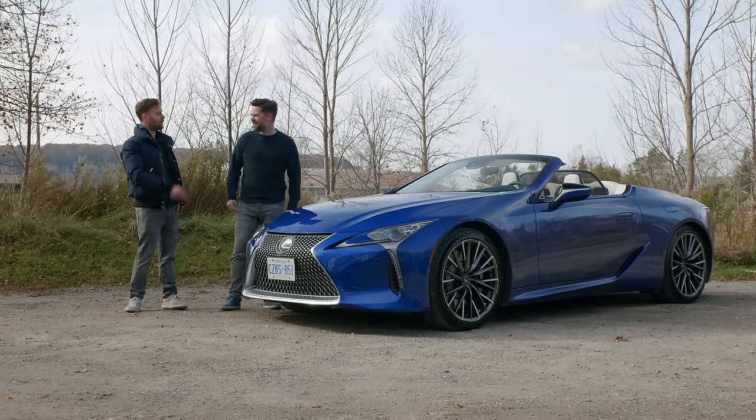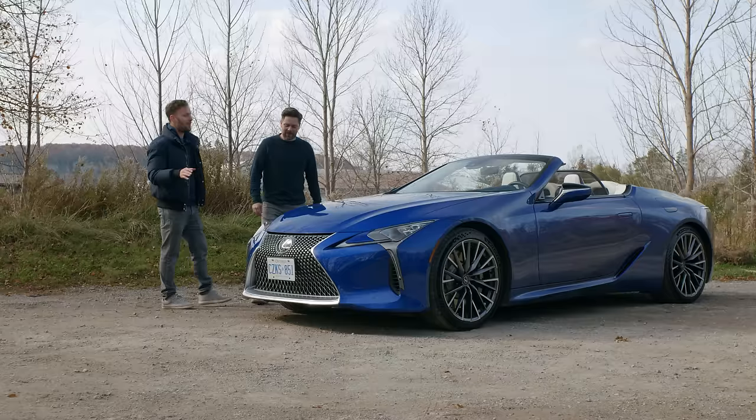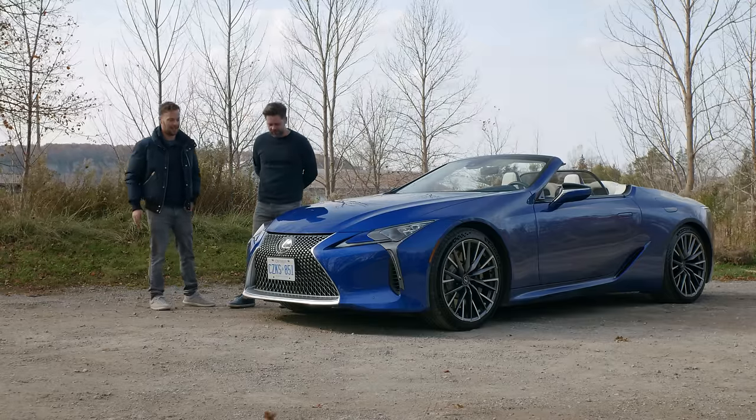There's also another color, Coppercrest, that's a cool name. Available to you for about $130,000 Canadian. We'll chuck the US price in the air.